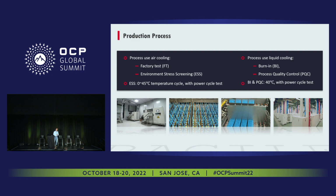As I just mentioned, the production process requires both air cooling and liquid cooling, so we have to change between them. At the very left side, you can see robot arms. They pull the switch out of the liquid, and once we finish some replacement or other work, we can put it back in. So we use robot arms to move this kind of equipment.